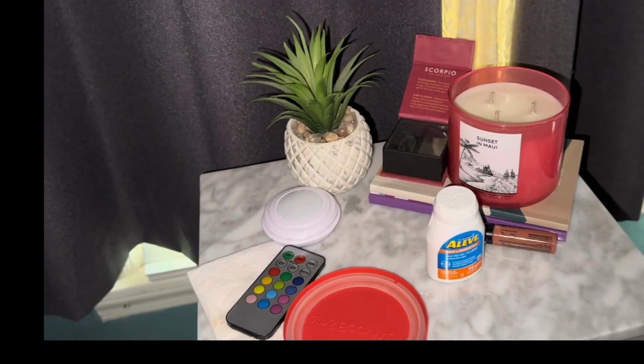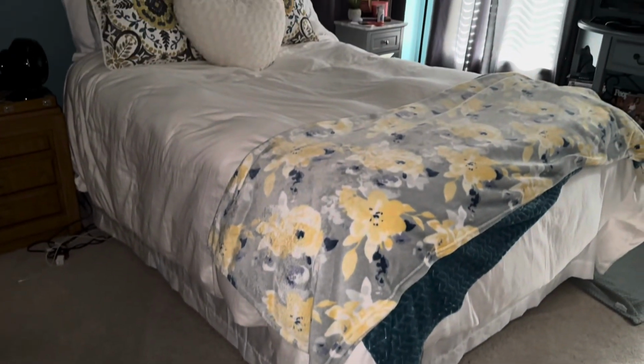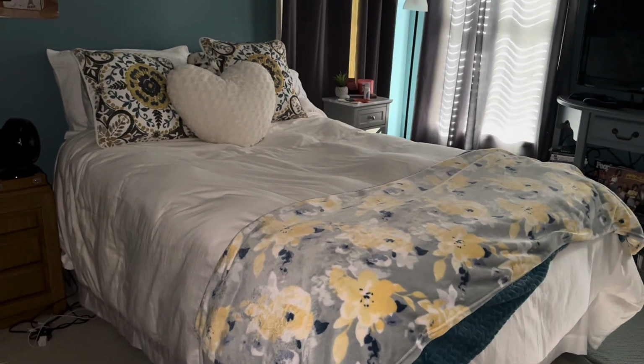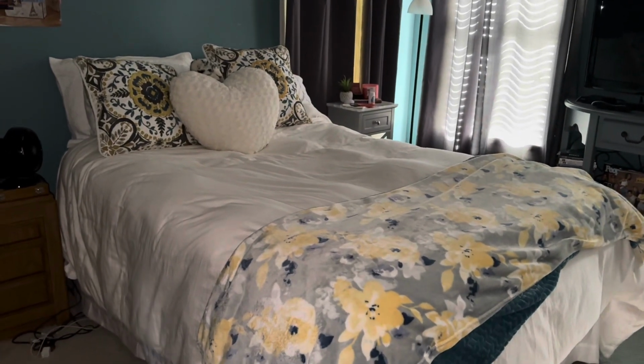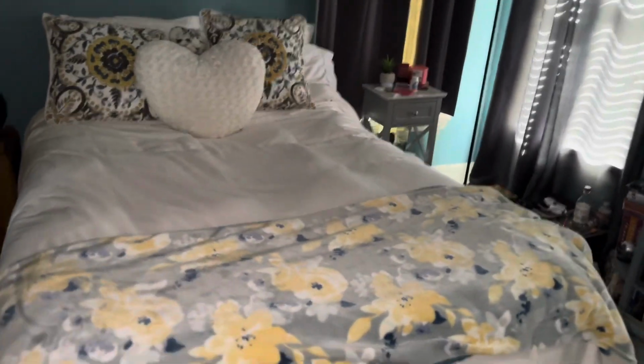My little Scorpio crystals. I got that as a birthday gift. So. And where are we going to? And now the big reveal. It's my bed. My bed is from JCPenney's and Bed Bath & Beyond. Like I got them from both. And the blankets are from Kirkland's, and so are the pillows. Those little fluffy yellow pillows. Flowery yellow pillows. Well, that is my room tour.